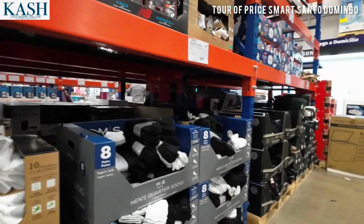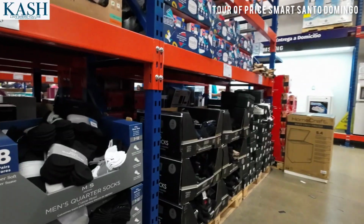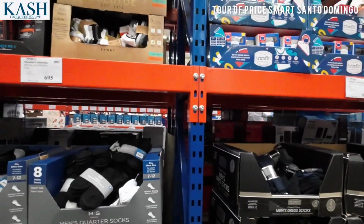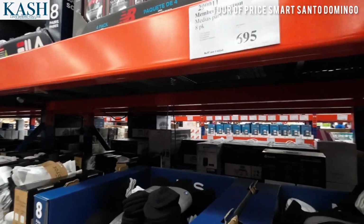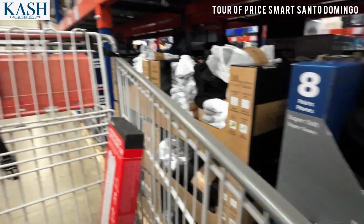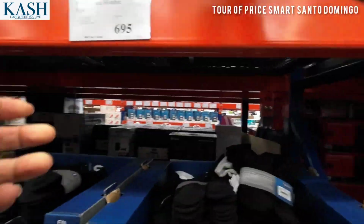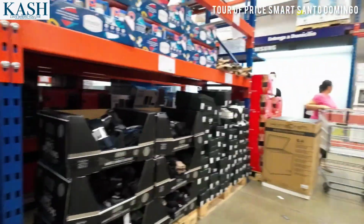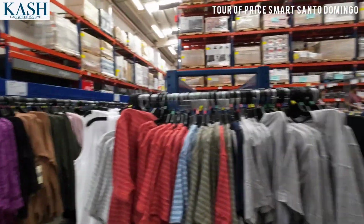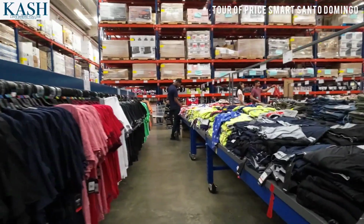I believe. Okay, so don't get caught up worrying about importing your stuff and importing your vehicles and filling your suitcases full of stuff, because it's all here. You can see it. Okay, there's a pack of socks. I think it was 495 pesos. So what are you looking at there? You're looking at about $10. Got it, guys? You got your winter coat. You got all the stuff that you're used to getting back in North America.